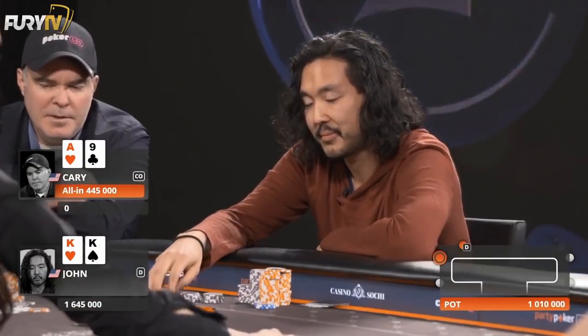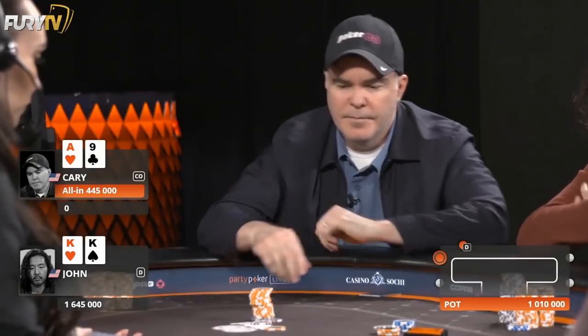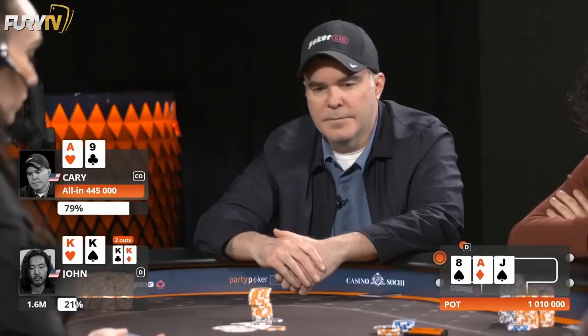I think my 5 came out of rolled over there. What's happened here? Carry's ripped the ace-9. John calls with kings. Here we go. El Jefe at risk. El Jefe behind's been in these spots. Oh, hello, Jefe. Not so behind anymore.